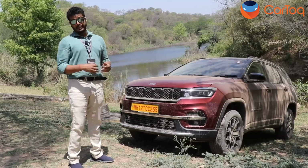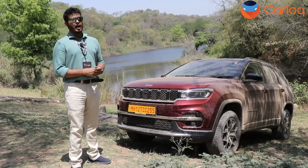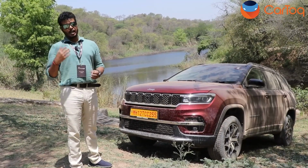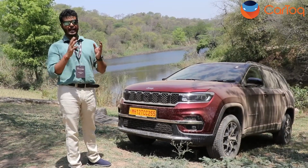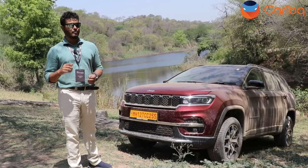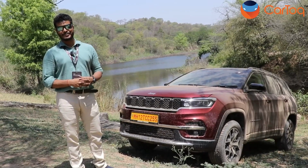It is very capable, like you saw in the video. If you want to travel with your family and explore places, this car would be the right choice for you. However, the success of this vehicle depends on its pricing, which Jeep is yet to reveal. In our thinking, we think that the new Jeep Meridian will be priced around the range of the Fortuner. However, if Jeep could bring it down and make it more affordable, there is no other vehicle in the segment which can stop the Meridian from becoming successful.